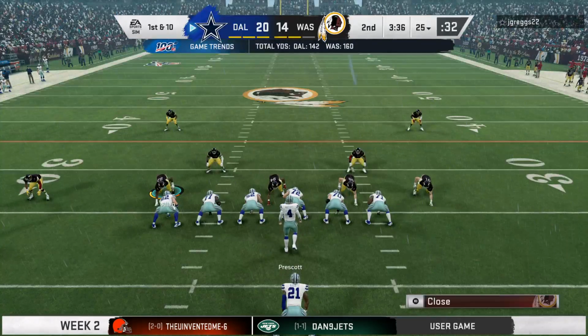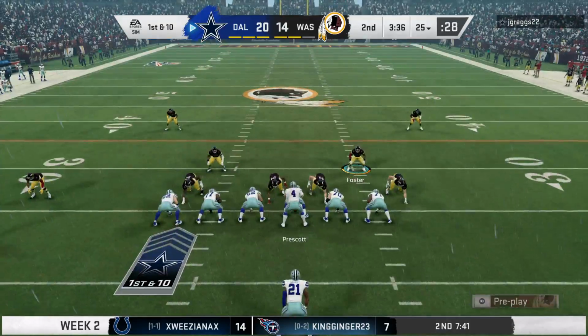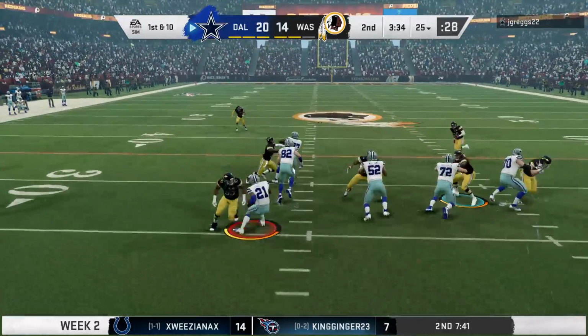Here's the Dallas offense now, heading back out onto the field. And thus far, the weather has not slowed this offense down one bit. They've looked good so far in the first half.